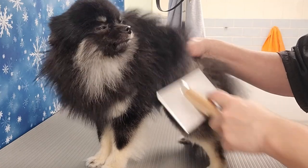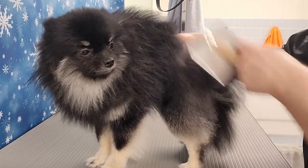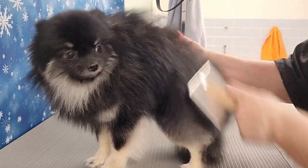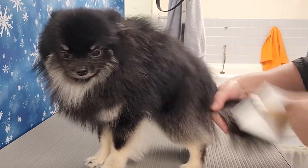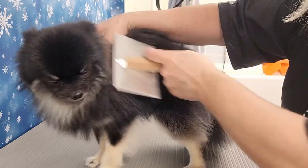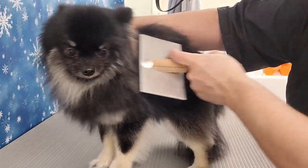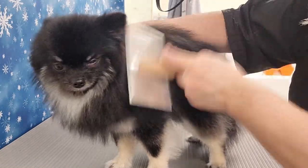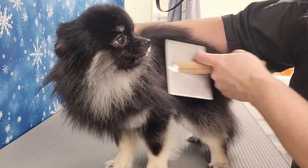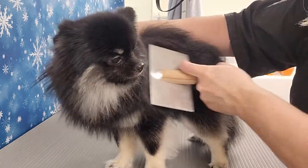And look how nice this brushes out. He doesn't like to be brushed too much, so he might put up a fuss. But basically what I'm gonna do is brush him out. He's got a very, very thick coat, and I have to be gentle because he's very sensitive, and I don't want him to be stressed out. You're okay, I know. Once you're done, you feel so good, right? Yeah, I'm gonna find out.